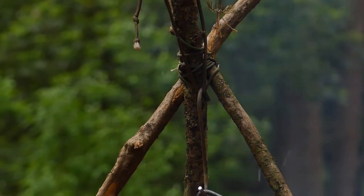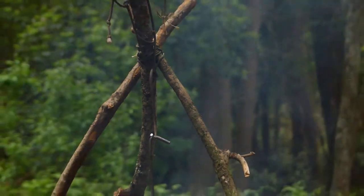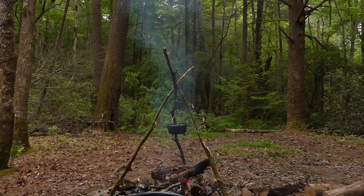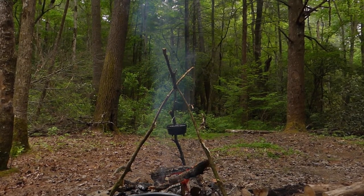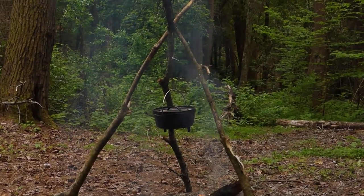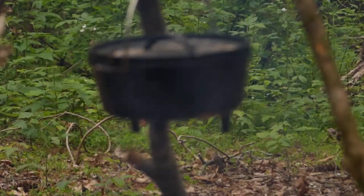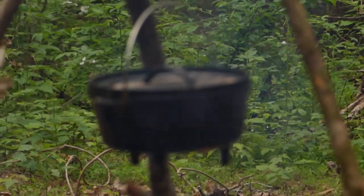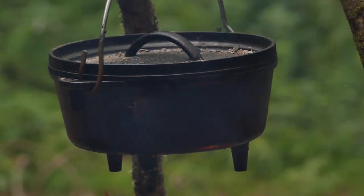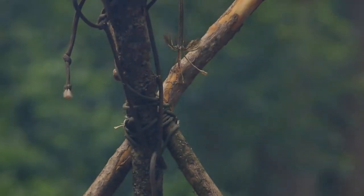We're worried about the tent stakes getting hot enough to melt the paracord, but it looks like it's gonna be all right. And I think that's a pretty sight there. Nice tripod, with the little baby Dutch oven hanging from it. There you go. Now she's in focus. Little cute little Dutch oven. Hopefully the hooks will stay together.